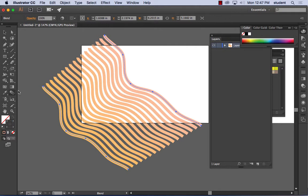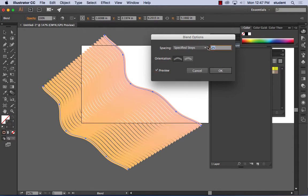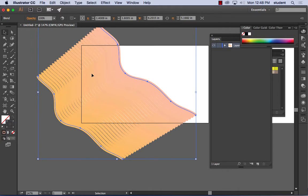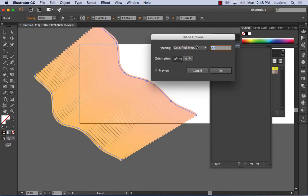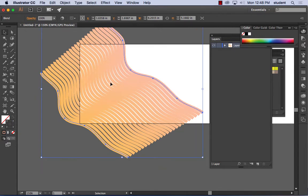To adjust the amount of blending, you double click on the tool even after you've done it, and you can specify. I'm going to specify 25. How about preview? That's almost there. Let me say 27. Somewhat like that. What I'm looking for is a nice blend that has some shapes to it, something that's not too much. 23. There we go, something like that. You see a little bit of background coming through. Maybe we even give it a background color behind there.